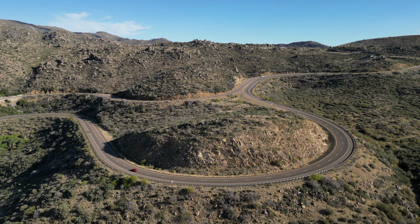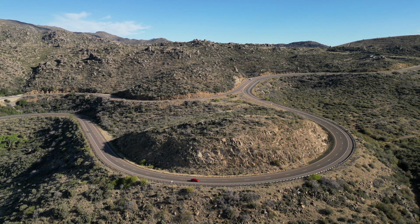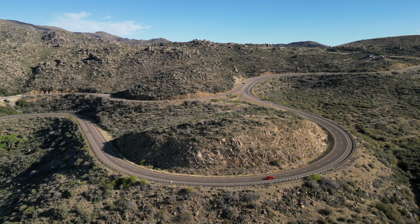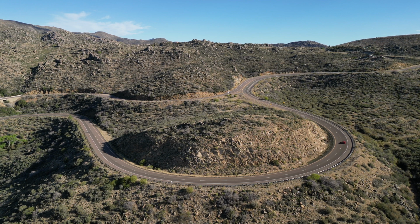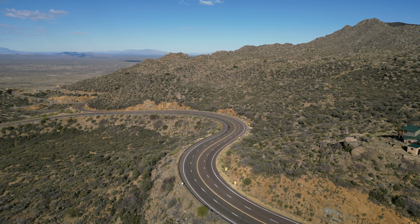Shortly after passing through a small town called Congress, you begin the climb up what is known as the White Spar Highway. The ascent is a multi-lane and spacious road where you can maintain a higher pace, but the descent is actually elevated above the other lanes and is mostly a narrow single-lane affair that is quite fun if you decide to return to Phoenix on the same route.